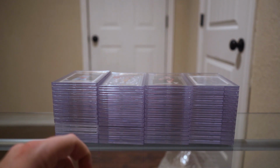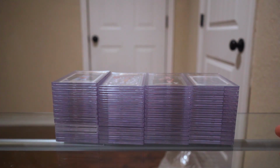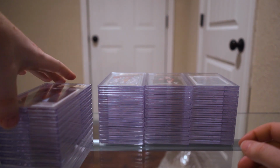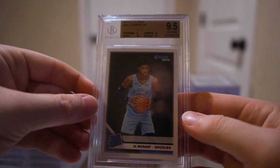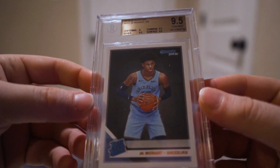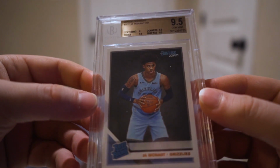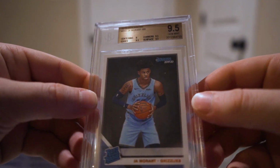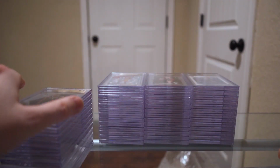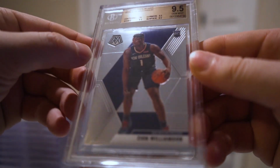But now we'll get into these massive stacks. I didn't put them in any order, so I don't know what's where or what got what, but we'll just start from here. With a Morant base from Donruss, not Optic. This is the first one of these I graded, and all of these have subgrades. So 9.5, good. I don't really know what much to say about these.